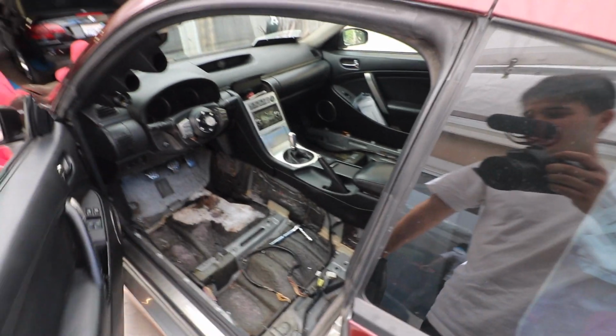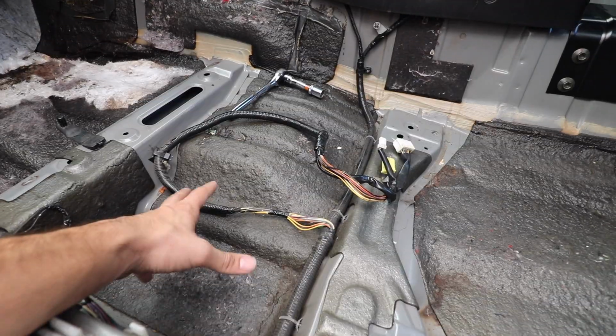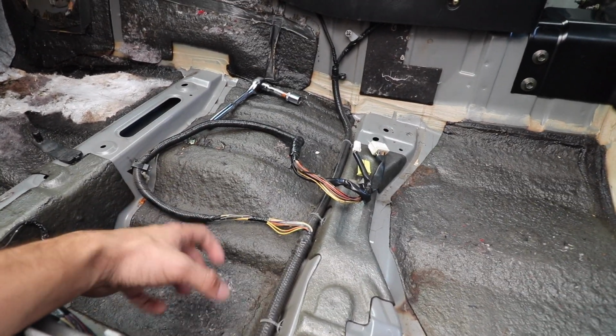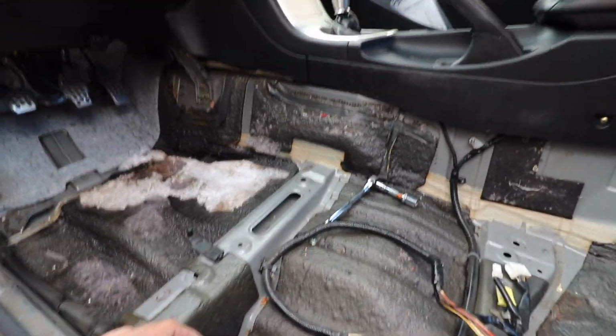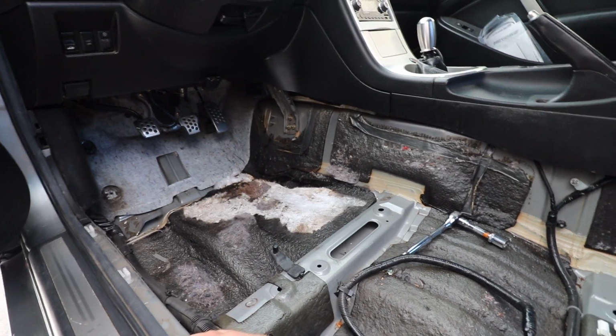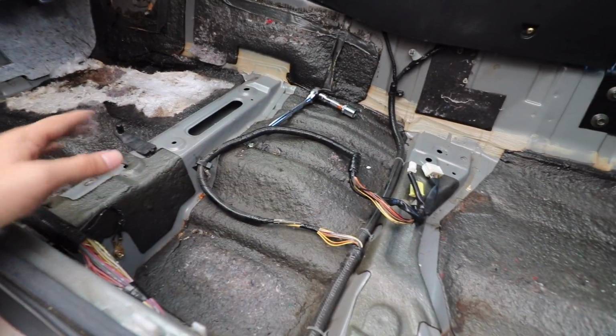The interior is gutted as much as we can do right now without dry ice. With the dry ice, it makes this really hard enough that you can just scrape it off. We'll probably do a video on that just because it is pretty bad and it looks ugly. So we'll probably do this to the whole car. And it'll make it look really nice because it's all gonna be a single color.